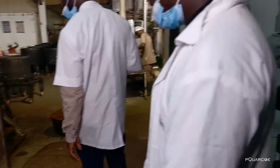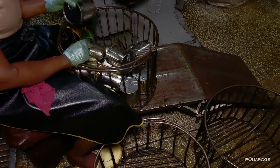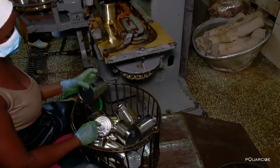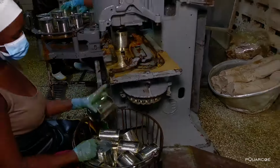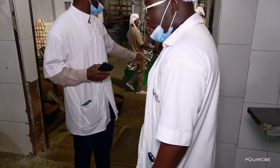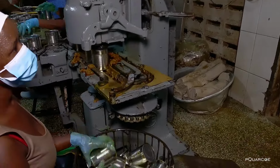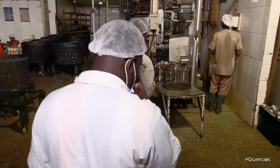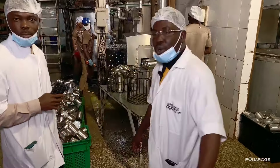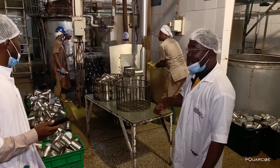From here, this lady, as the cans are coming, picks them and puts them in this basket and then pushes it here. You see that they are covered in oil all over the cans. When she pushes the basket here, the guys here will now pick the basket.